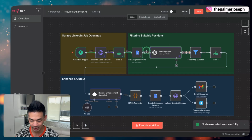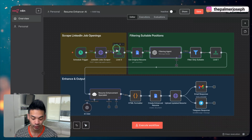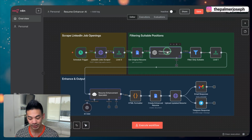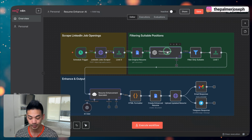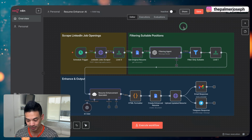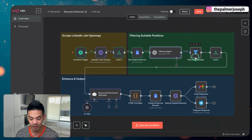Just understand, this is 3 items as the output, 3 items as input. But remember the limit: if you change this to like 20, then it's going to cycle through all 20 of them, if that is what you so choose. So I just did 3 just to not waste any more credits. But again, it's super cheap, maybe a penny or 2. So nothing significant.